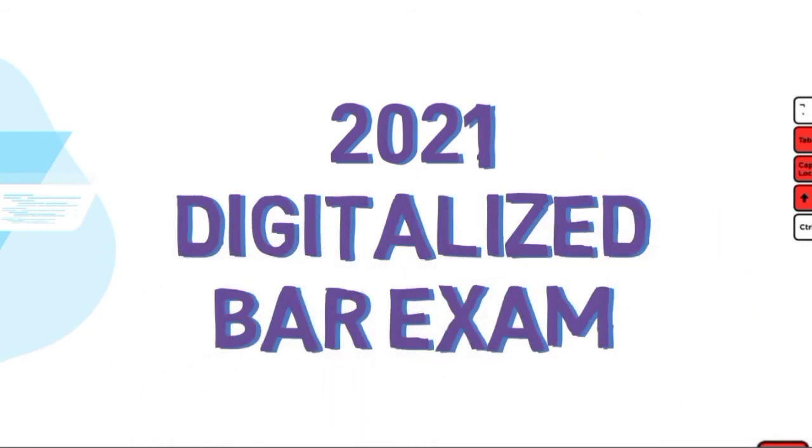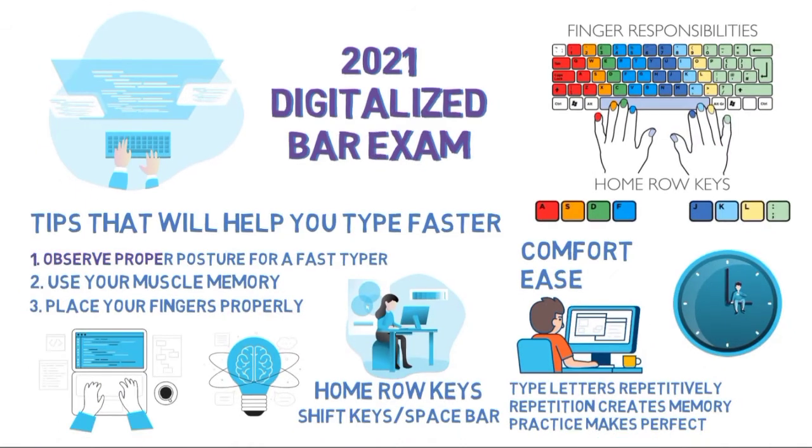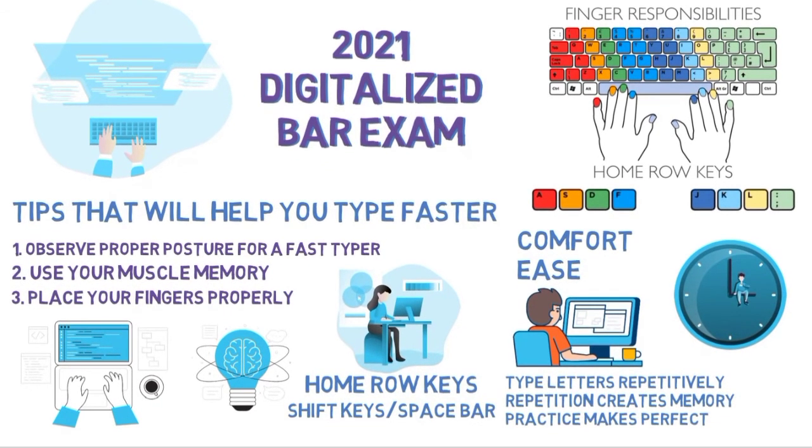As you start typing, you are going to develop some of your own methods that are going to work better for you, and that's okay because we're all different. If you really want to learn how to type the right way, you need to force yourself to have a good posture while typing, to enhance your muscle memory through practicing, and to place your fingers properly.